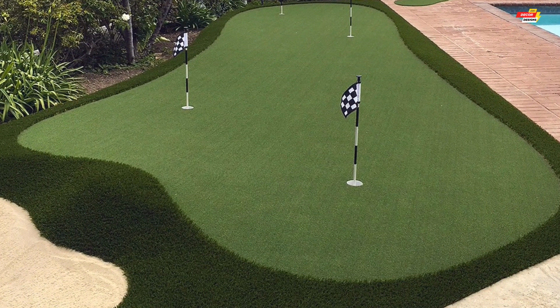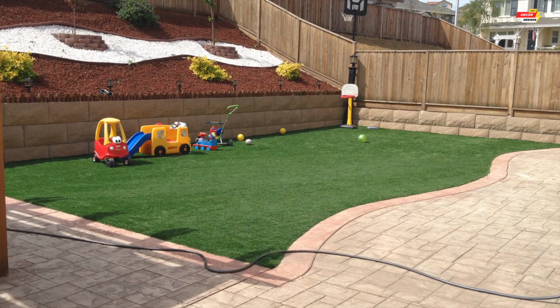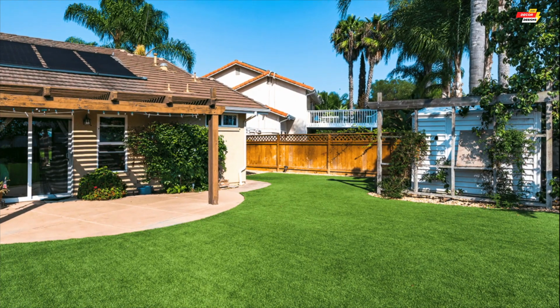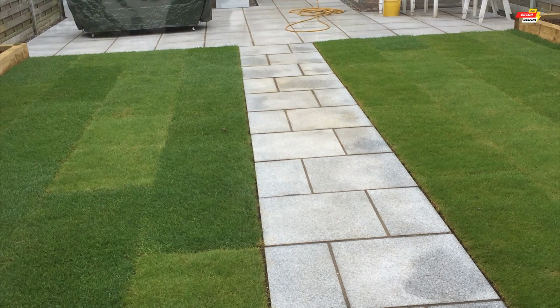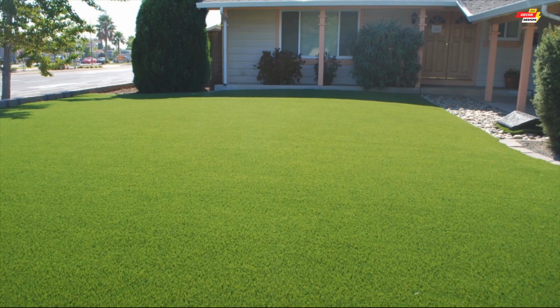2. The Rooftop Retreat. Ideal for city dwellers, a rooftop patio with artificial grass creates a private escape. Opt for a lightweight, durable turf designed for rooftop installations. Add comfortable lounge chairs, a small fire pit, and string lights for a cozy atmosphere. Consider adding a pergola for shade.